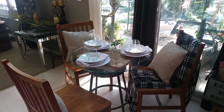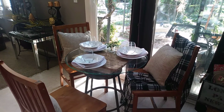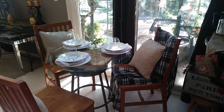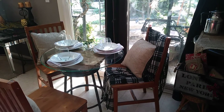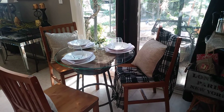So that piece of glass, I have a ton of those pieces. I use them for bistro sets like this. Now, you saw that scarf over here. It's actually a wrap scarf that I got the day before the chairs for $3.99. And yes, I'm definitely keeping it now that I've thrown this together and I like it.